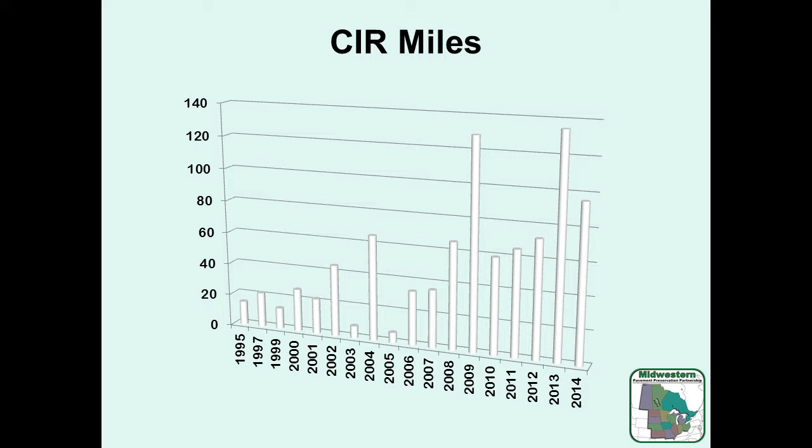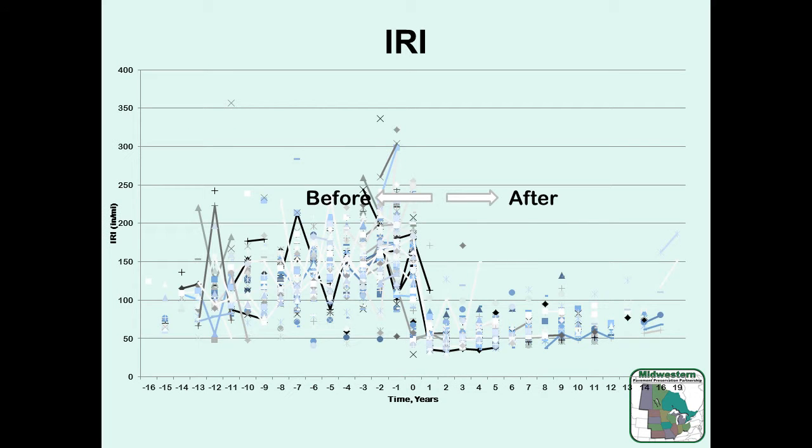This shows about the number of miles we've done of cold in place over the years. It adds up to about 900 miles throughout the state, just on the primary system. This is a terribly busy graph I got from Scott Schramm, our bituminous materials engineer. But you'll see the before and after, and essentially this is showing what the RIDE was 16 years backwards from when a treatment was done, and then up to 18 or 19 years ahead, depending on where he had data points, where we're seeing that the RIDE was pretty good.